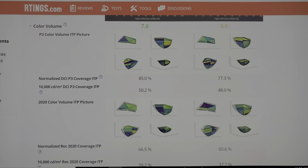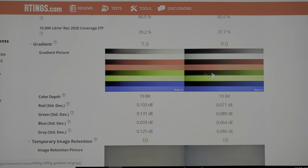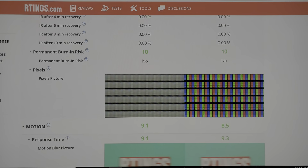Color volume, again, the Samsung is higher. This could be a panel by panel basis, but Sony, again, due to that processing, has less screen gradients. The gradients are better, I should say. And that's still a decent score, but that, again, could be panel by panel. No image retention.